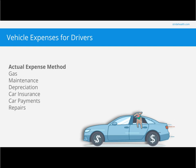So let's say if 50% of your car was used for work, then you would deduct 50% of your gas, 50% of your maintenance expenses, car insurance, car payments, etc., and just use that 50% number down these lines of expenses. So that's one option. If you use your car for work, you have the option of tracking everything and then taking the business percentage and applying it at the end of the year.